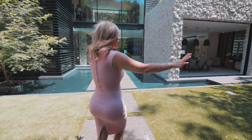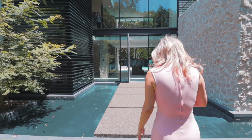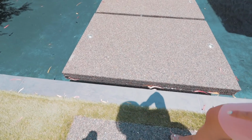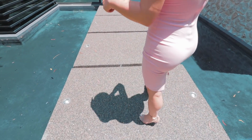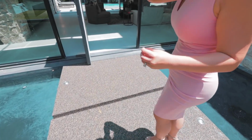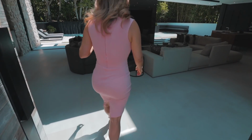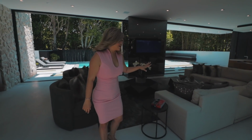So the whole home has a lot of indoor, outdoor living. And I'm always afraid to fall in here. Like, I just feel like one day it's gonna happen. I have to concentrate very, very hard when we're going through this area. And so this is the main living room.